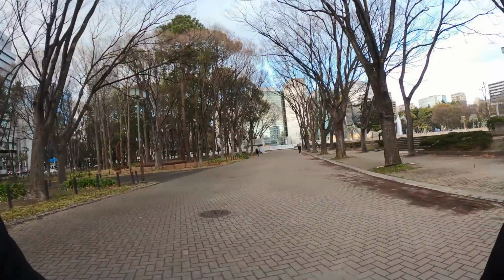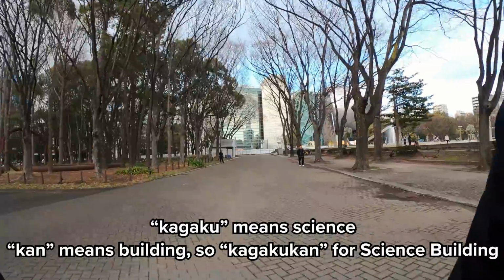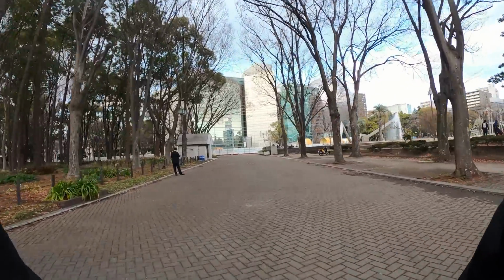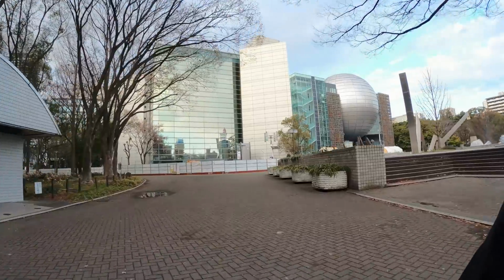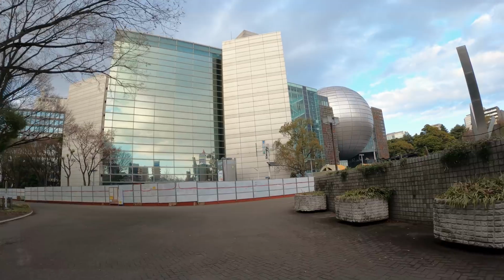This park is connected to the Science Museum over here. The Nagoya Science Museum, I think that's what it's called in Japanese. I went here once, a long time ago, when I was a study abroad student, but haven't been inside again since then. But you can see we've got a giant planetarium right here. It's really cool looking from the outside.